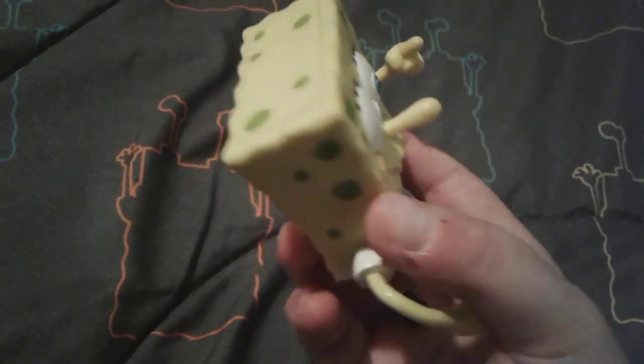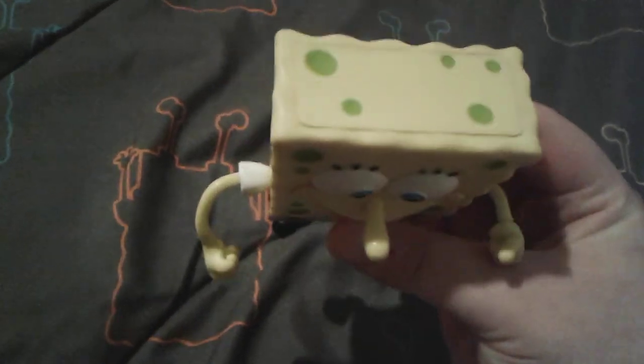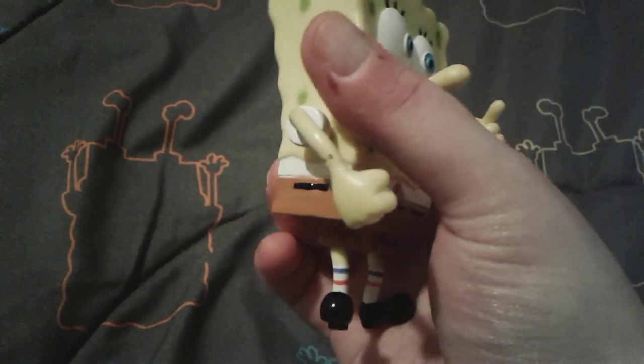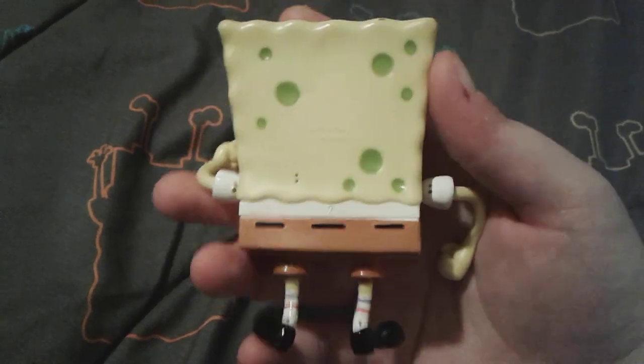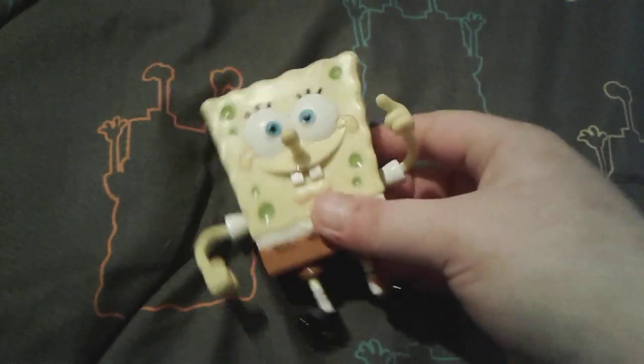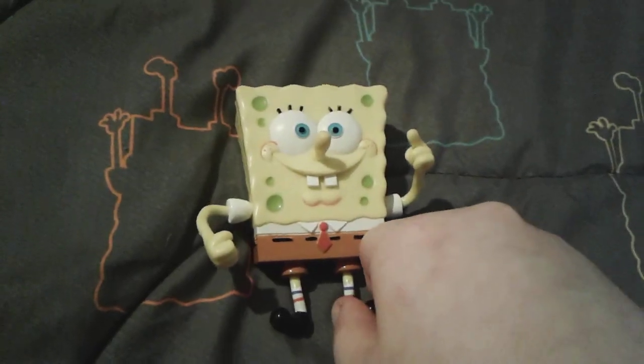And he's really well detailed as well. They even gave him the green pores. His pants look fantastic, and his shoes and socks look really good too. And he was made back in 2001. It's very hard to see, but you can kind of see it there. He's a very fun little figure to play with.